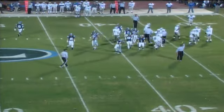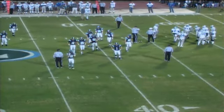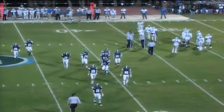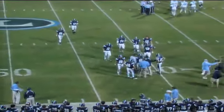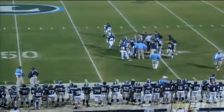Maybe back to the line of scrimmage. Emerging from the bottom of the pile was Devontae. Pardon me, that was Prather, the quarterback on the keeper. And that will mark the end of the first quarter of action here. So it'll be 3rd and 10 coming up when we resume play for the second quarter. Once again, after one, the score: Lovett 6, Manchester nothing.